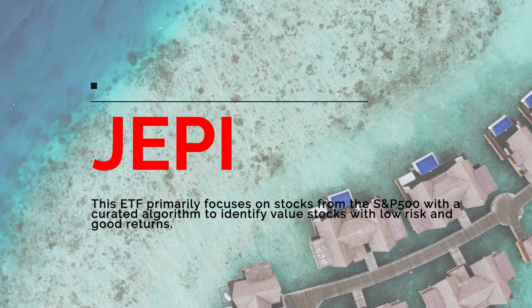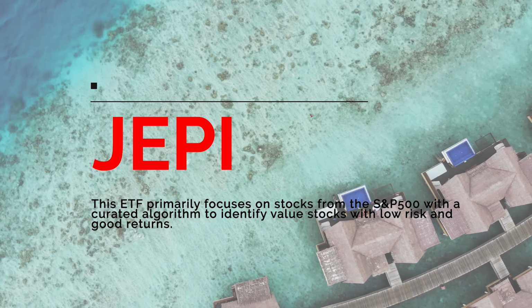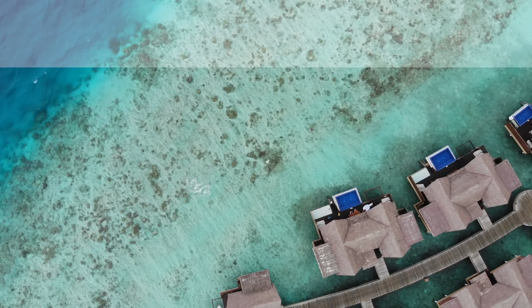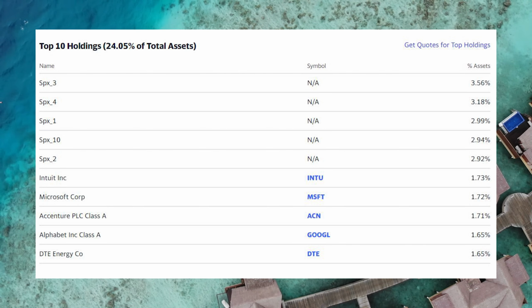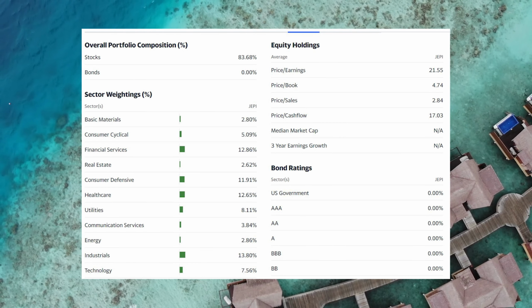It then uses that information to rank stocks based off of volatility and uses covered call options. Its aim is to have similar returns to the S&P 500 index and provide monthly income through dividends. Its primary holdings are typical S&P 500 stocks such as Microsoft, Google, and DTE Energy, and it focuses on sectors such as industrials, healthcare, and financial services.